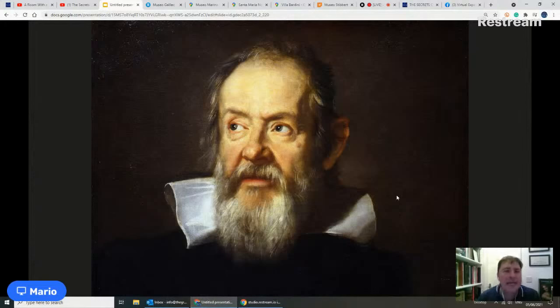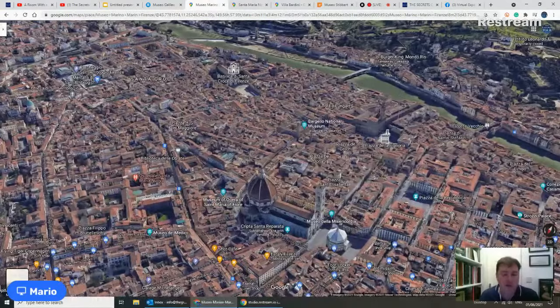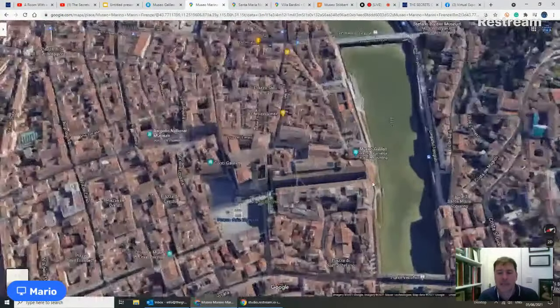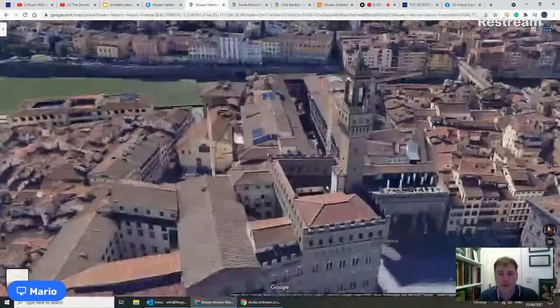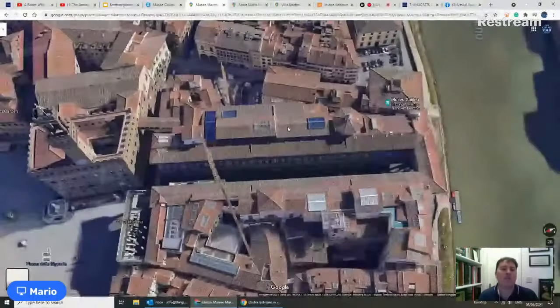And to Galilei, there is an entire museum dedicated, which is along the River Arno. It's not far from the Uffizi. This is the Uffizi Gallery here, which of course everybody knows, and I do a talk just on that, but I won't mention the Uffizi Gallery just today, but everybody knows it's right here.